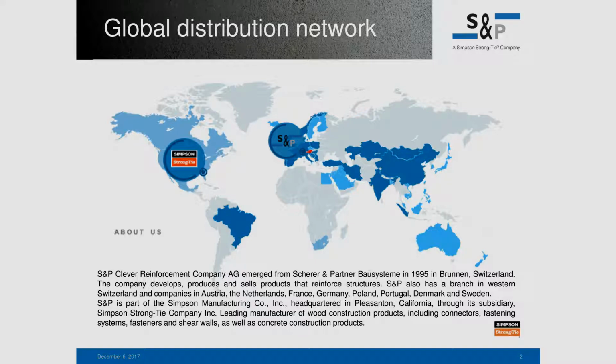Actually, S&P was founded in Switzerland in 1995. S&P stands for Sharer and Partner. And since 2012, it is part of Simpson Strong-Tie Company, headquartered in Pleasanton, California.